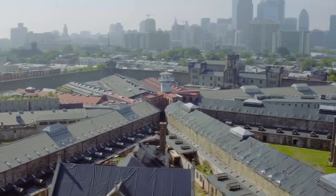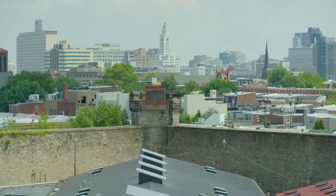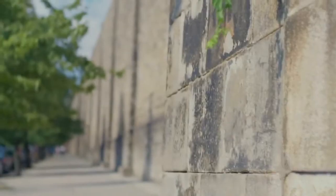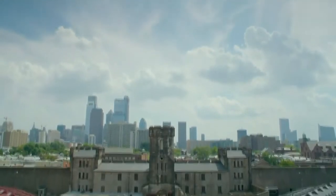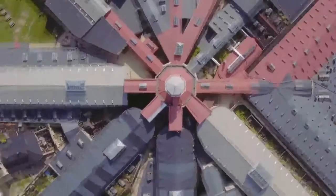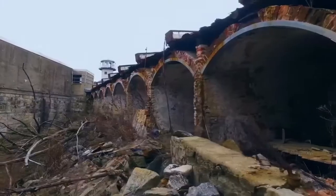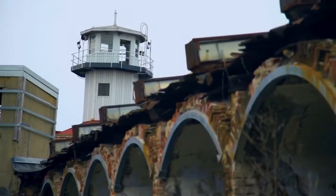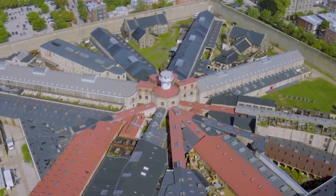Taking up over 9.8 acres of a whole city block, there is over half a mile of 30 feet high, 10 feet thick stone walls, which contrasts against the homes and offices that fill the surrounding streets. With 7 corridors extending outward from an octagonal central towering hub, this massive abandoned complex is shaped like a wagon wheel.